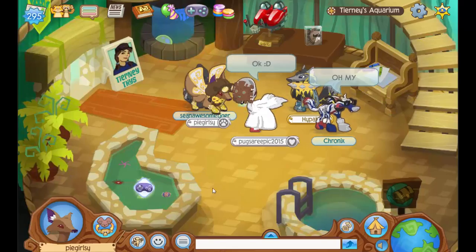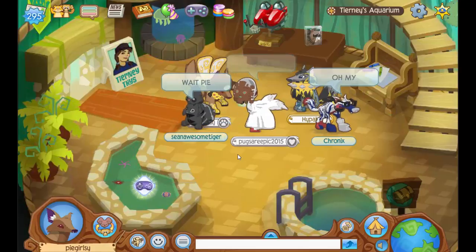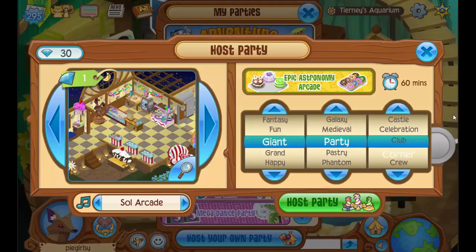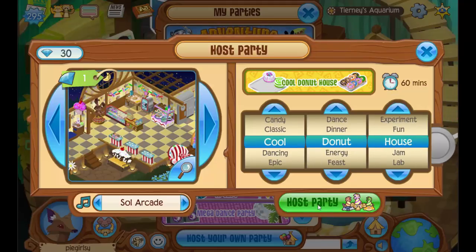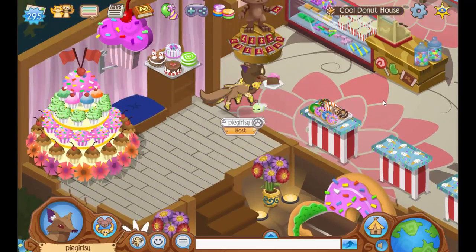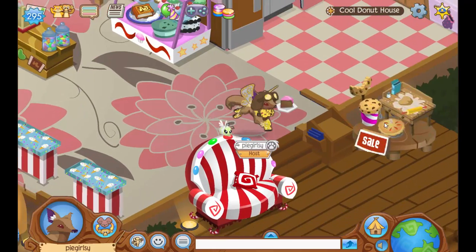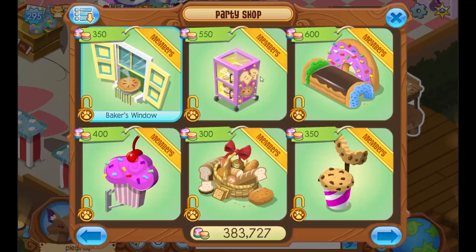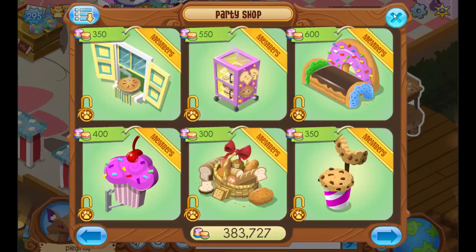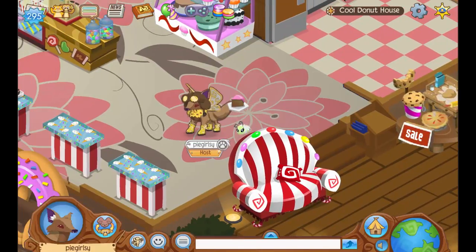Well, anyways, guys, the 14th life hack is for those of you guys that decorate dens or roleplay or do anything and you need food. Right here, I'm just gonna make my own because unfortunately no one's featuring it right now. But you usually won't have to host a party, but this is the one party where you can get all of the food items you could ever want in Animal Jam. So if we just go over right here to the shop located in this den, you can get all types of food items. Baker's windows, ovens, you can get a bread basket, cookie chairs, this amazing cupcake display, and you can also get donuts and cakes, which look so good. And you would never know it was just from this party in Animal Jam. So this is definitely a really good party to go to if you're in need of some food items.